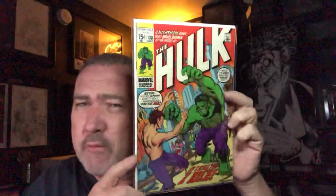And then he's just a good dude. Joe's a really good dude. So some of the books I picked up right here. This is Incredible Hulk 130. I don't know if I showed this one already. I might have, but I'm going to show it here anyways.